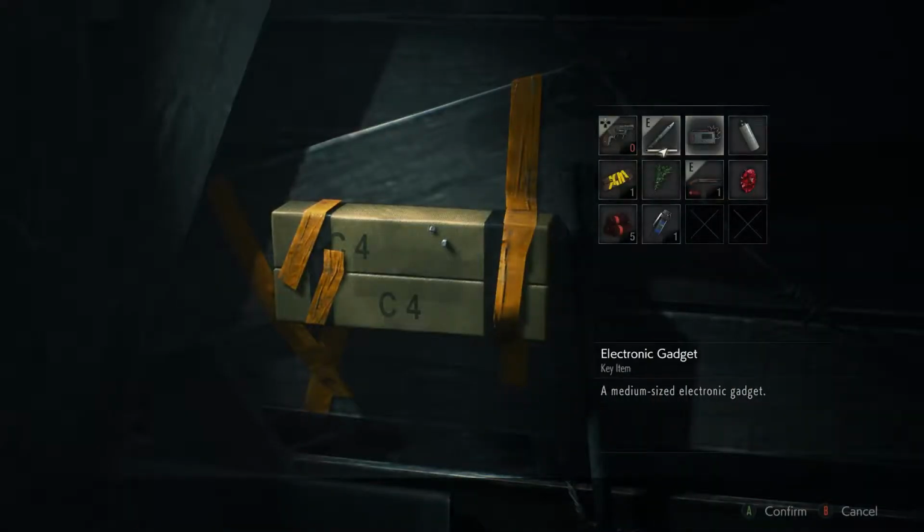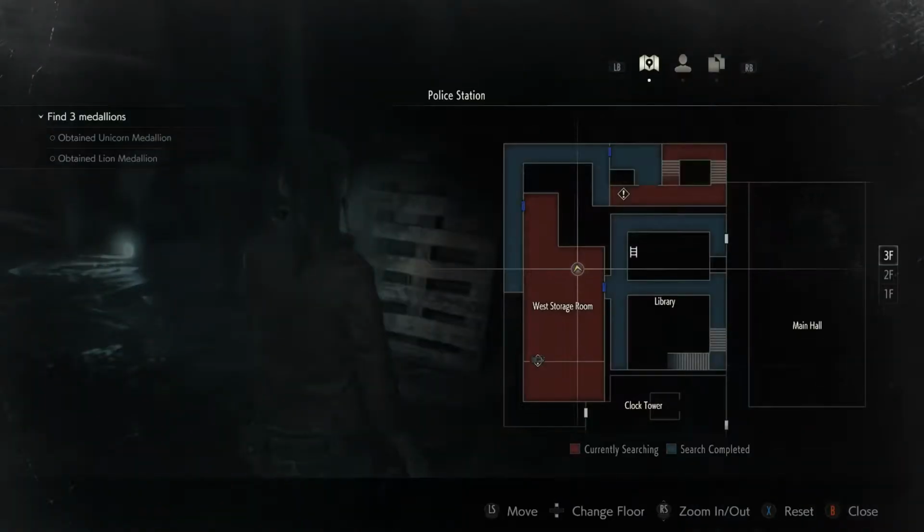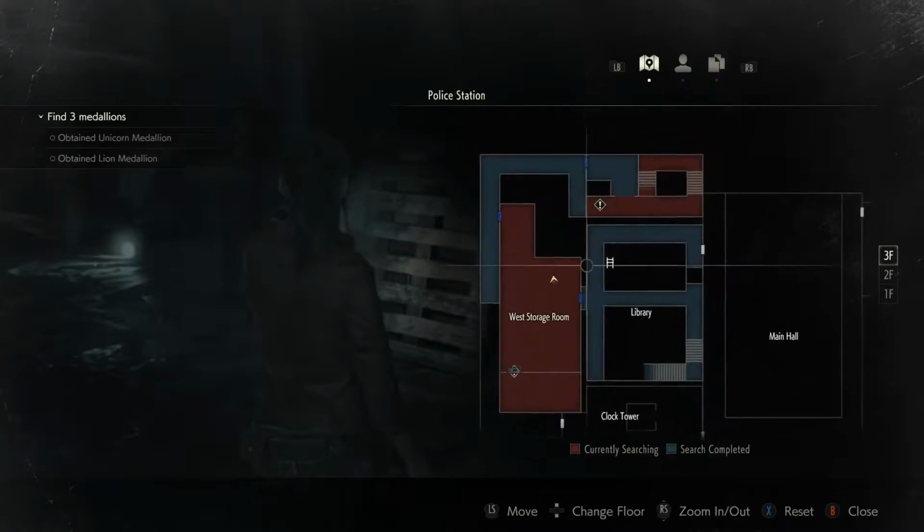I probably need that battery. Bet you I need that battery. Yep. I'm gonna need the battery. Okay. That's what the battery's for. Is there a box nearby? There's the library. Nearby.